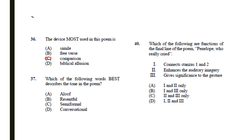It's not talking about the Bible, to be honest. But if what happened to Penelope was actually a story in the Bible, and they had talked about that, and we all know the story in the Bible, then it would have been an example of biblical allusion. They're making an allusion to the Bible, but we are not seeing anything to do with the Bible there, so that one would not be correct.